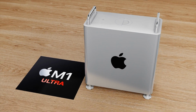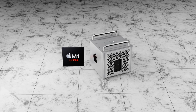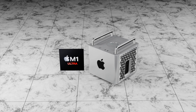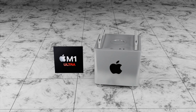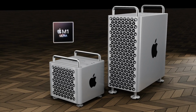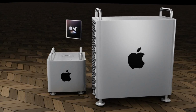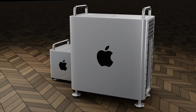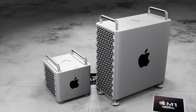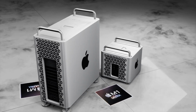This could be like the Intel Xeon chips being special instead of having an i7 or an i9 inside the 2013 or 2019 Mac Pro. We had the Xeon chips instead, and they're even beefier and much more powerful than your standard i5, i7 or i9. We may get something like this, or Apple might be planning something like this with a special unique name just for the Mac Pro.